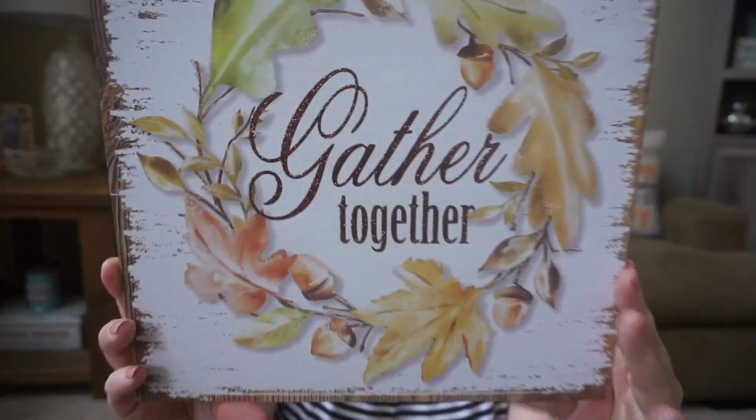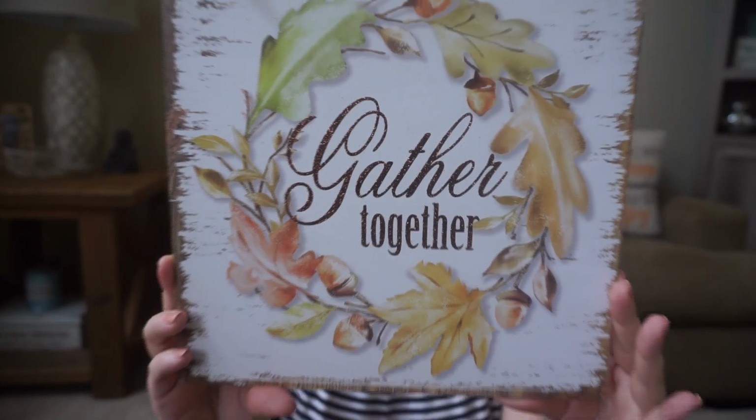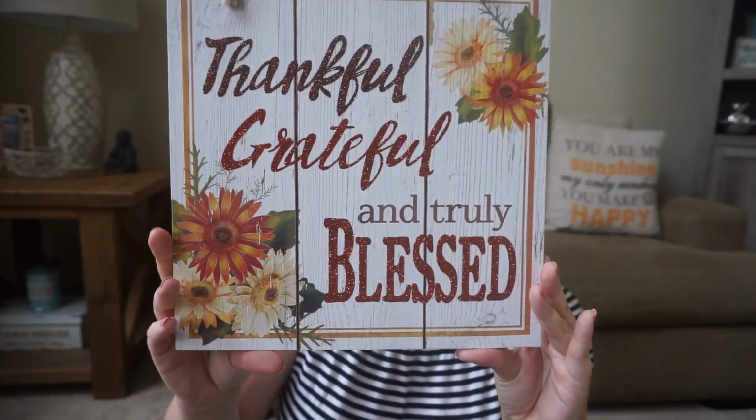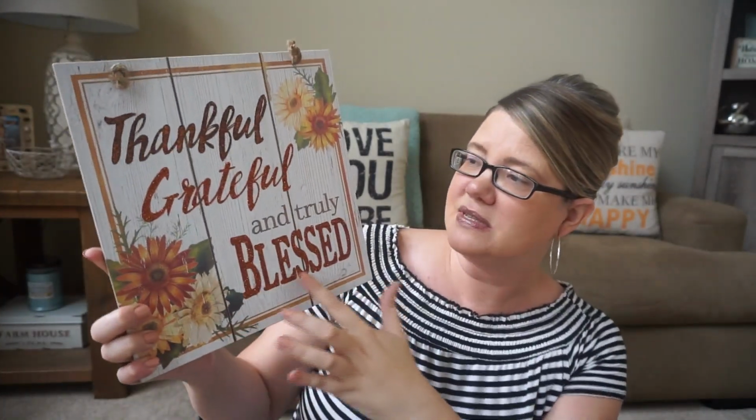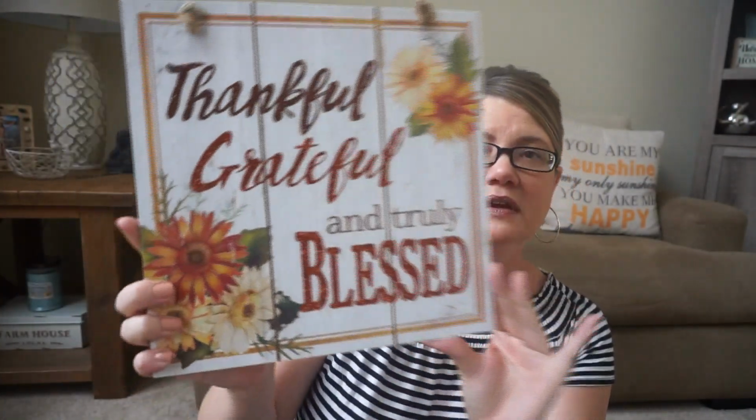I got this one that says gather together. Check that out, super, super cute. And then I also got this one that says thankful, grateful, and truly blessed. They're just so pretty and just so fall and autumn. It just makes me want to have like pumpkin coffee and all that good stuff. Now, some of these words are in glitter, but really, really pretty.